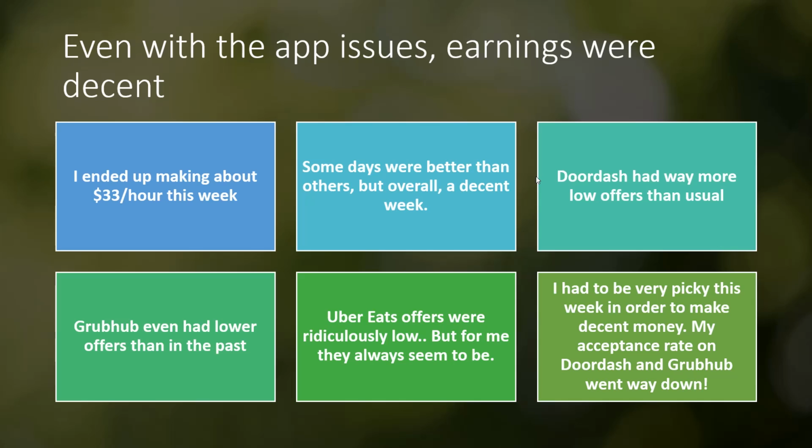Grubhub even had lower offers than in the past. There was a lot in the $8, $9 range, where normally they're usually over $10. And like I've mentioned before in other videos, the thing I hate about Grubhub is it'll send you far away to pick up. So if I'm in one part of town, it'll send me 10 miles away to pick up from a restaurant way over there and deliver way over there. So I just decline those because I don't want to drive way over there. I'm over here. So I don't know why they do that. I think it's very inefficient, and I think that the Grubhub drivers would be happier if you're in an area, give me pickups in that area. I mean, I don't know, whatever.